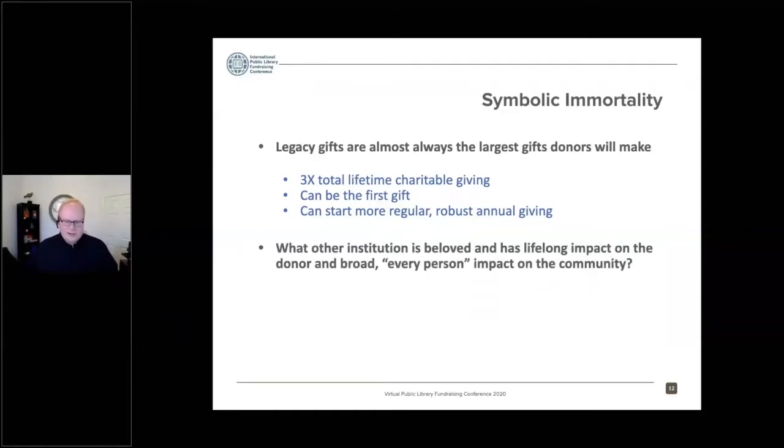This is what I'm allowed to do. And it's always hard, I think, for you all to brag on yourselves, especially in this light. But when I think about legacy gifts and the symbolic immortality for the donor, what other institution besides the library is as beloved, has had as much lifelong impact on the donor, and has broad, every-person impact on the community? It's hard to name an organization that helped someone when they were a child, helped them in school, and has been there for them and their family through their entire lifetime. Most hospitals can't say that, but the library can. I'm still trying to figure out what other institution can, and that's the kudos to you all, for everything that you do and everything that's relevant and meaningful.